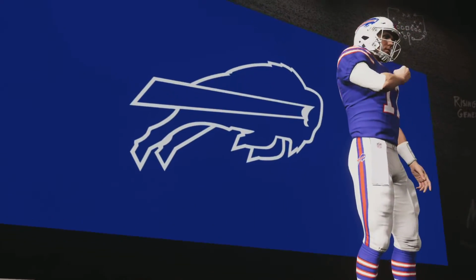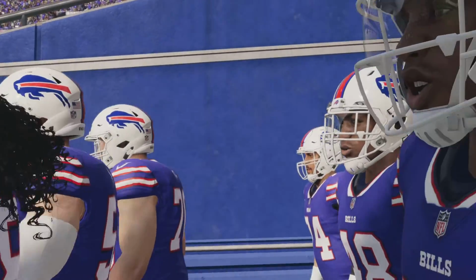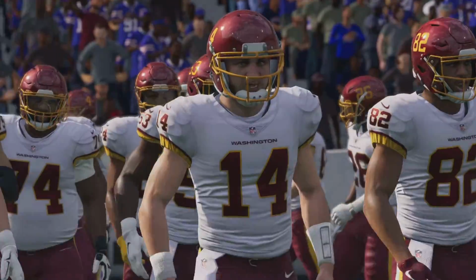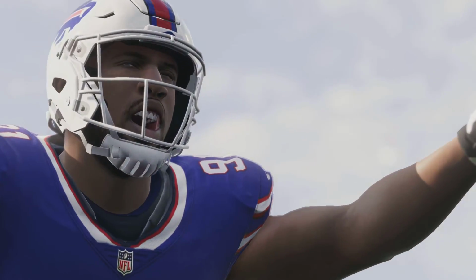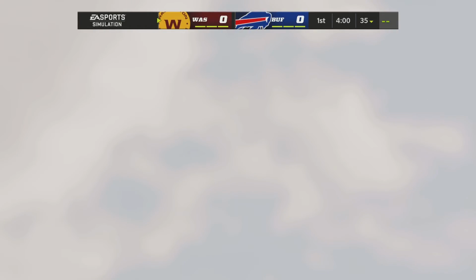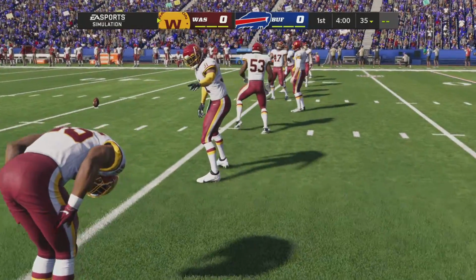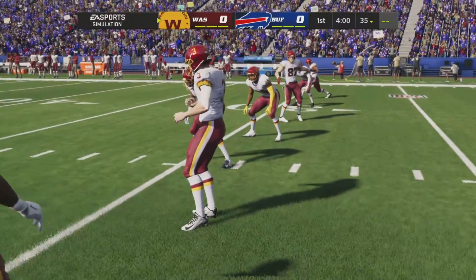Today, from Orchard Park, New York, this is the NFL on EA Sports. There's a look at Bills Stadium here in Orchard Park, New York. Coming up, we've got a good matchup on tap between the Washington football team and the Buffalo Bills.